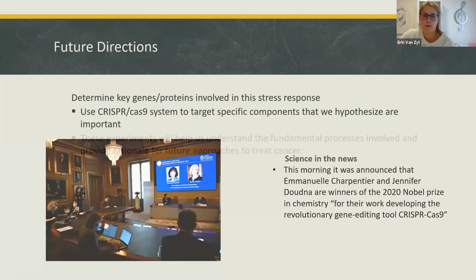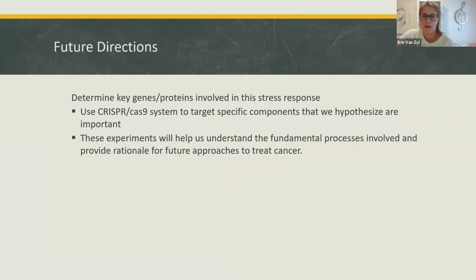And overall, these experiments will help us understand the fundamental processes that are involved, as well as provide rationale for possible treatments to cancer.